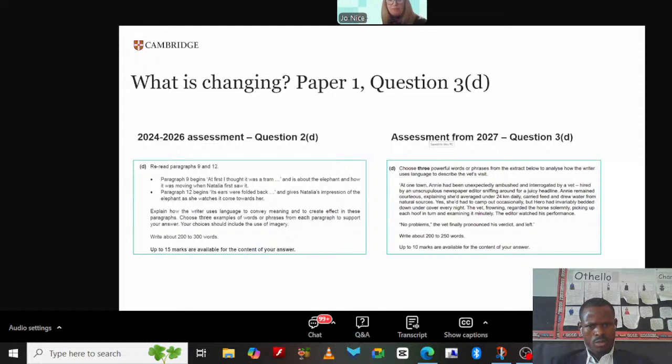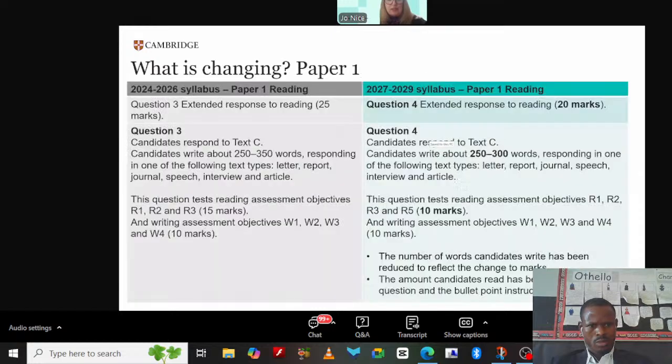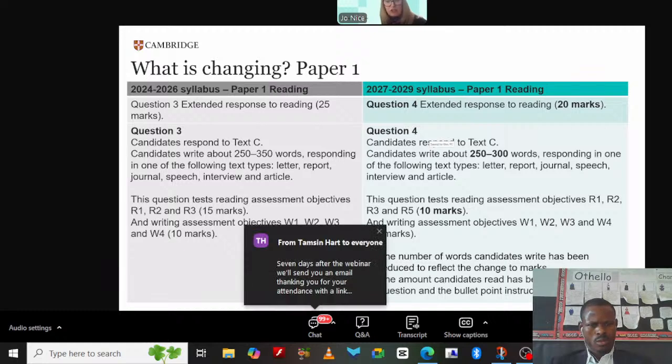and that's to reflect the changes to the marks. On the next slide, we'll look at question 4. Question 4 is the extended response to reading, now worth 20 marks. This is still responding to text C. We've slightly reduced the amount that candidates write, in reflection of the change of marks. The amount that candidates read has slightly been reduced as well, and the instructions on the question paper have been simplified.